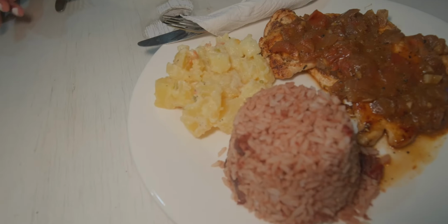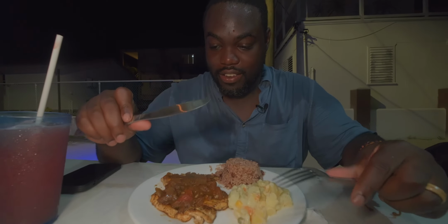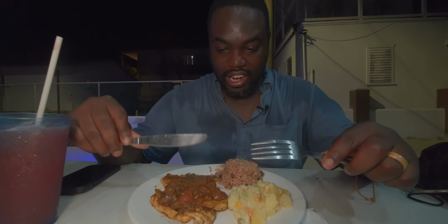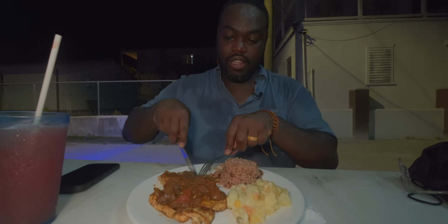I got jerk chicken. Everything else she has, I got as well. So the only thing I'm really gonna try right now is the jerk chicken. Now, I'm not quite sure what's going on here with this, because it looks like it's jerk chicken, but then they added the gravy and everything on top of it, so it became stew chicken-ish. So we'll see what's up.